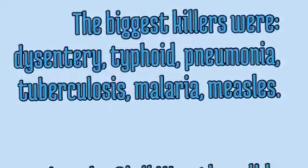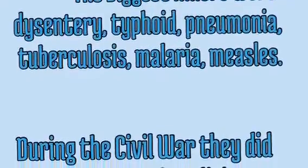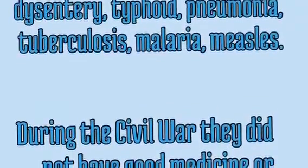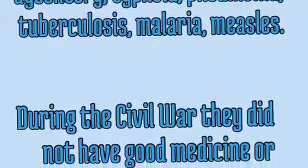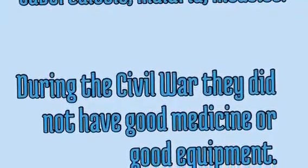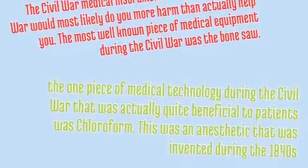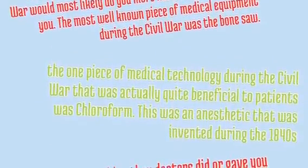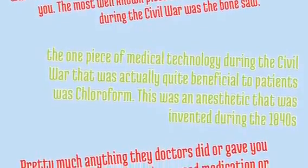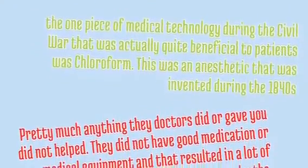The biggest killers during the Civil War were dysentery, typhoid, pneumonia, tuberculosis, malaria, and measles. During the Civil War, they did not have good medicine or good equipment to use. The medical instruments used during the Civil War would most likely do you more harm than actually help you. The most well-known piece of medical equipment during the Civil War was the bone saw.